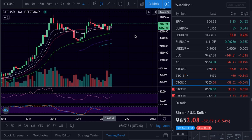Sorry about the internet, TradingView got a bit of buffering.